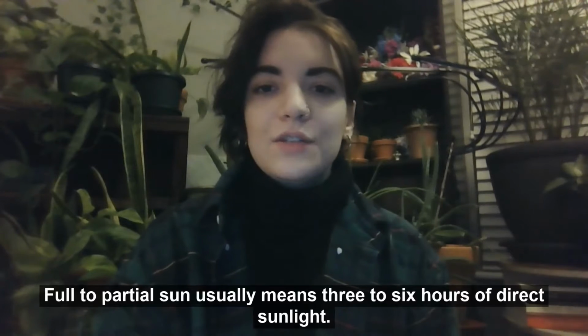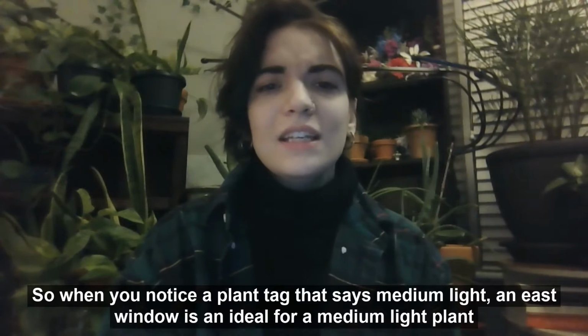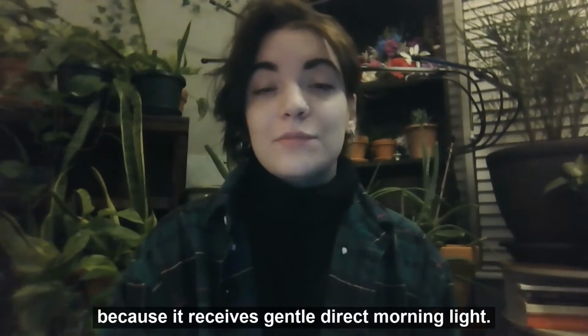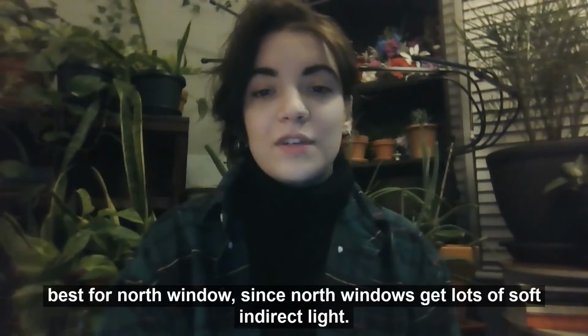Full to partial sun usually means 3 to 6 hours of direct sunlight. So when you notice a plant tag that says medium light, an east window is ideal for a medium light plant because it receives gentle direct morning light. And low light to shade, when it says that on a plant, is best for a north window since north windows get lots of soft indirect light.